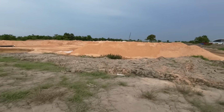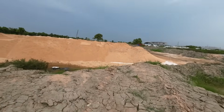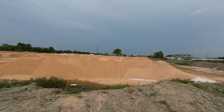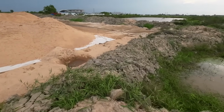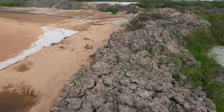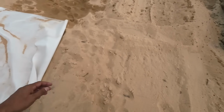Anyway, this is the area here where the extension has started. I'll try to go all the way across over there where the machinery is working. Ooh, the sand is very soft here.